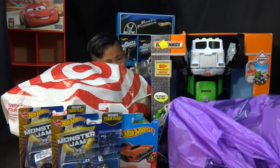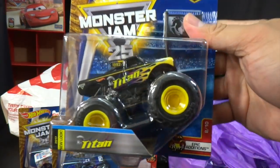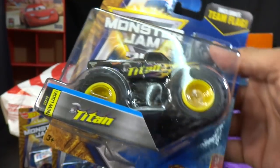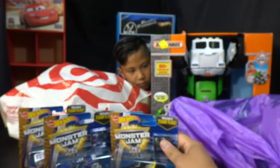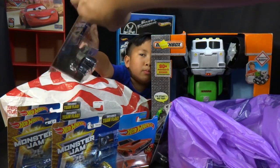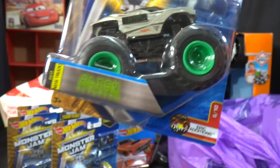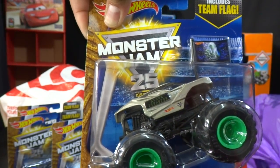What else did we get? Another Monster Jam. Here we got Titan. This is Epic Editions. This is the 2017 new look for the Titan. Very cool. Is that it? No. We got an alien. And we got the Alien Invasion. Check this out. Epic Editions. 2017 new look for Alien Invasion.